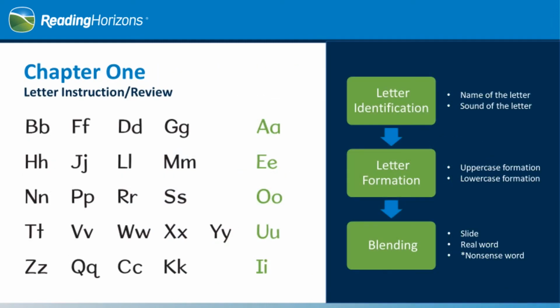For beginning readers and students learning English, the Reading Horizons program begins with letter instruction. This includes the name of the letter, the sound of the letter, and upper and lower case formation. Students learn how to blend these sounds in a slide and then in real and nonsense words during the process of dictation. For older students, a review of letter sounds is critical to assess gaps in phonemic awareness and to demonstrate dictation and the marking system in simple words.